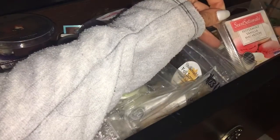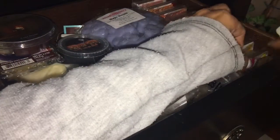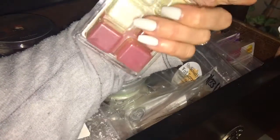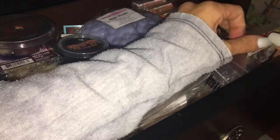Sorry, I forgot about these guys. So there's peppermint vanilla macaroon. I just want to finish this up because I do not love this one, but it's a nice bakery. Sugared lavender twist. I don't know why this is in here because this is more of a bedroom scent, but I will melt this in my living room just in the evening because it's a nice nighttime scent.